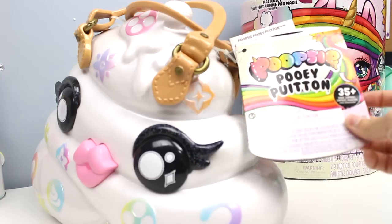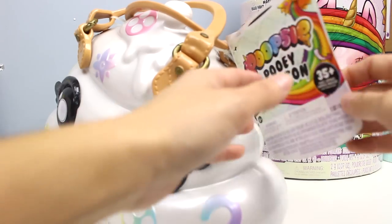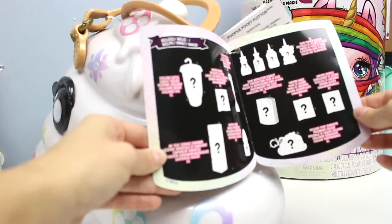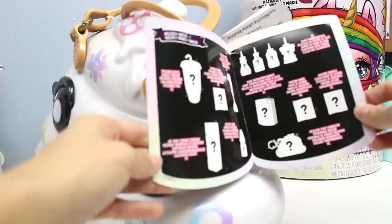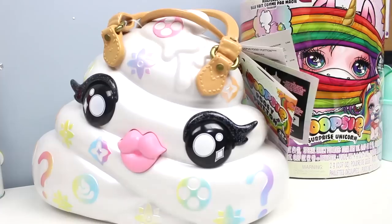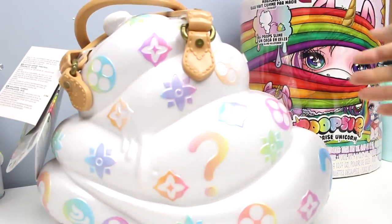So it's going to come with 35 magic surprises, which is questionable as to what stores consider surprises now, but hey, because I always consider some bottles as a surprise. I mean, I consider a surprise like ice cream that I get to eat, but whatever. So we already saw the front, here's the back. It looks very much like the front, minus the eyes and lips.